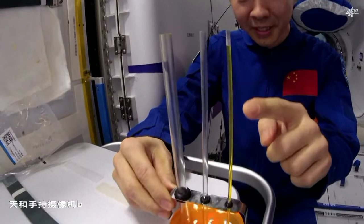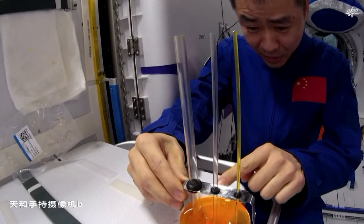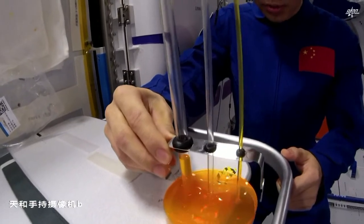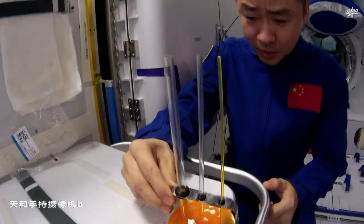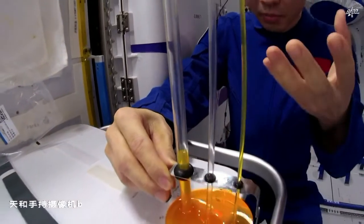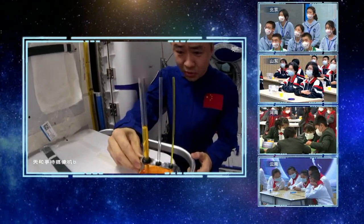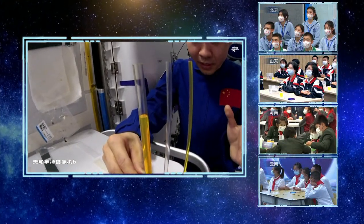So just look at this one, it rises very fast, it rises to the top. For the other two tubes, now you could see the water rises very slowly. So actually in space, without the impact of gravity, now you could see we have a stronger surface tension, and this will drive the liquid flowing upwards. So in the end, for all of the liquid, they will float to the top of the tube.